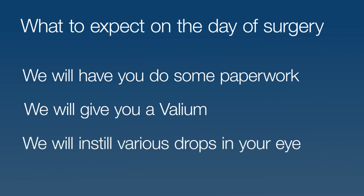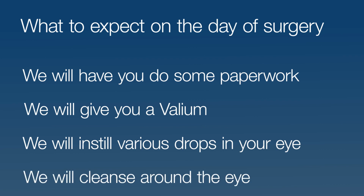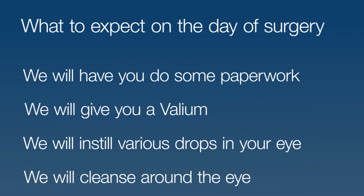Then we'll instill multiple drops of antibiotics, anti-inflammatory medication, and powerful numbing drops. We'll cleanse around the eye with iodine in order to help sterilize the area around the eye. I'm going to talk to you through the entire procedure, explaining each step along the way in order to make you feel comfortable. The surgery itself for both eyes takes less than 15 minutes, and believe it or not, there's really very little discomfort and actually no pain.